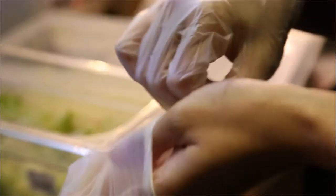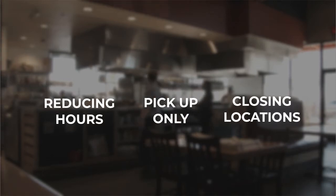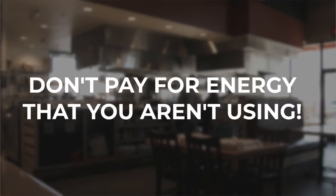The top 3 things you can do to cut energy costs for your business during the COVID-19 crisis. Customer and employee safety is the number one priority right now, and unfortunately for many in the service industry, that means reducing hours, offering items to go only, or closing locations altogether. These changes mean that your locations don't need as much energy to operate as they would normally, and we want to make sure you aren't paying for energy that you aren't using.